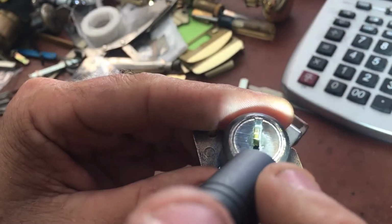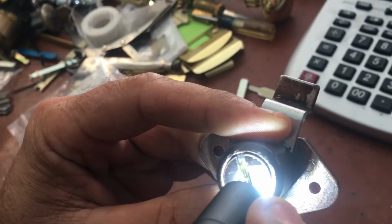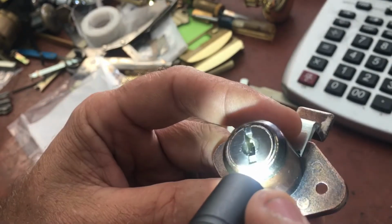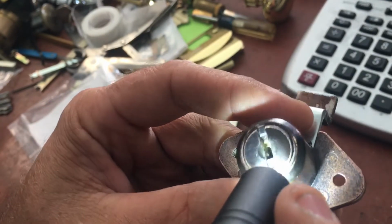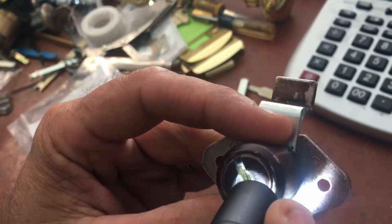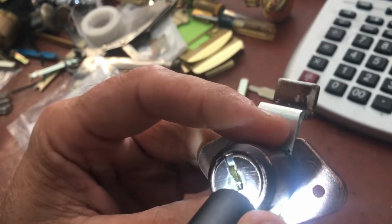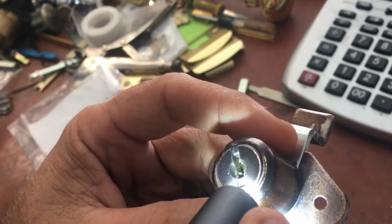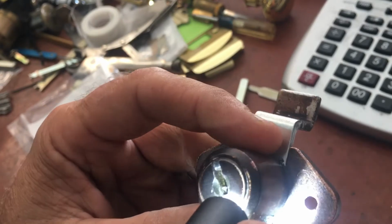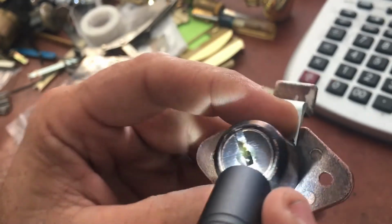Look at the heights of the wafers and decode it that way. So it looks like we have... you got to look at the wafers underneath them. So if you got long wafers in the front, it makes it harder. So it looks like now we got 2-3-something, 5-something. I can't see behind that 5, and it's a little Y11 keyway.